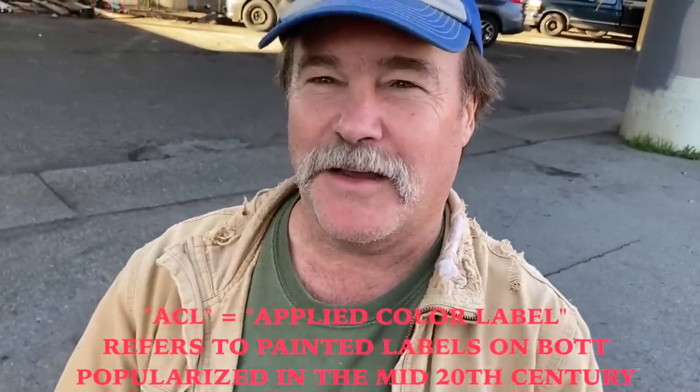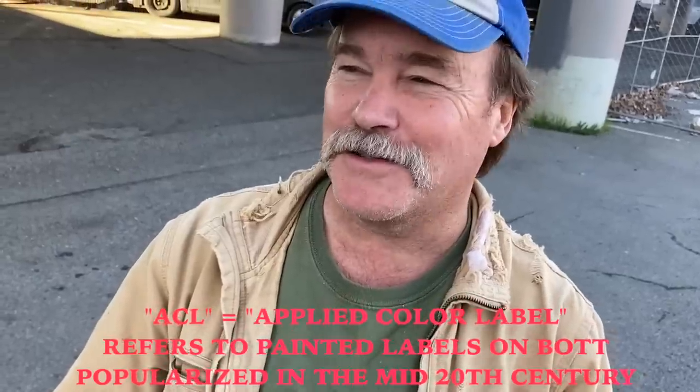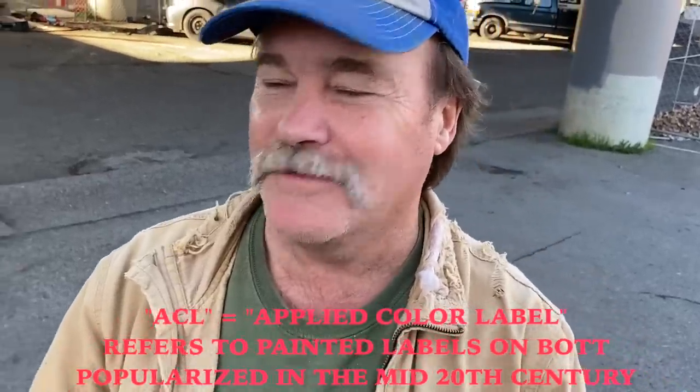Sweet! Yeah, we only want the embossed ones. Why not the painted ones? They're just boring and new. They resemble the new ones that they still make. And that's called ACL, right? The painted ones? Yep. Which stands for? I think it's applied colored label or applied ceramic label. I thought it was acrylic coated label. Could be. I'm not sure, but yeah, ACL.